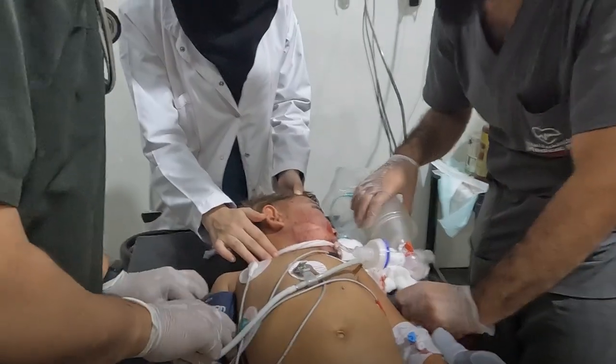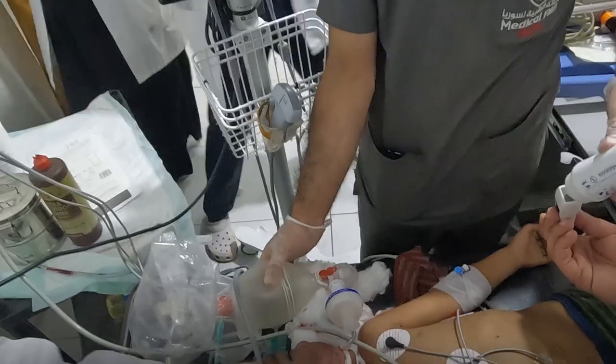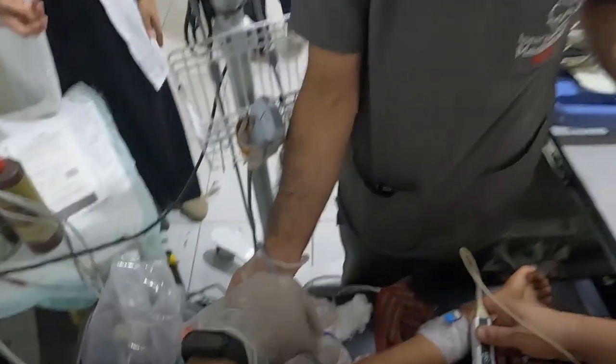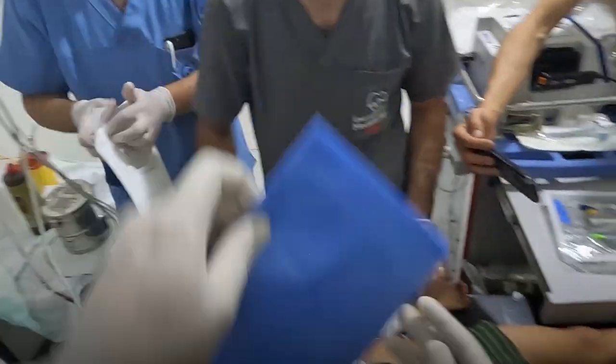Now, some of that deterioration is because of the drugs we're using for anesthesia and induction, because of the limited drugs we have. And the other aspect of it is a serious head injury he has.